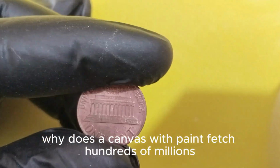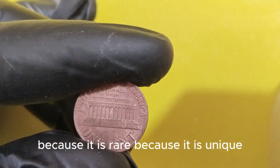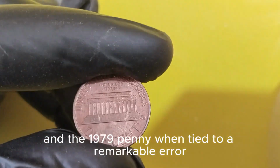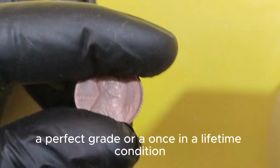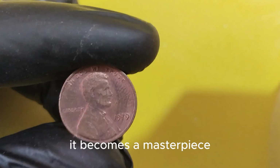Why does a canvas with paint fetch hundreds of millions? Because it is rare, because it is unique, because it carries a story. And the 1979 penny, when tied to a remarkable error, a perfect grade, or a once-in-a-lifetime condition, becomes more than just a coin. It becomes a masterpiece.